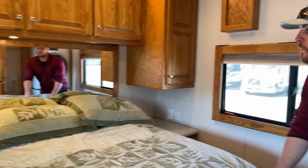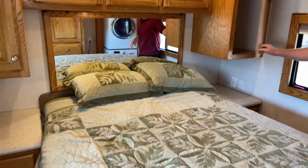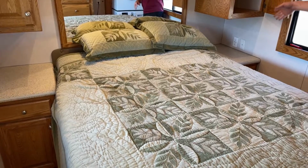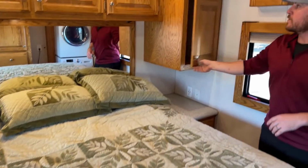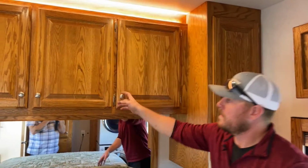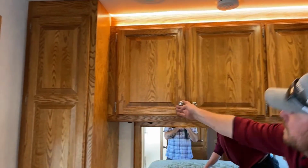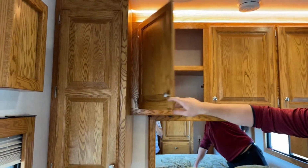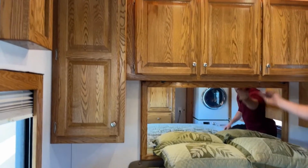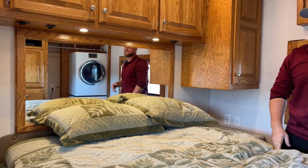So in the bedroom, we've got the 60 by 80 queen bed. Fantastic storage. On both sides here, we've got hanging storage towards the ceiling. Massive cabinets all the way across the bed. On the bottom side of this cabinet, we do have 2 reading lights, as well as a switch to start and stop that generator.